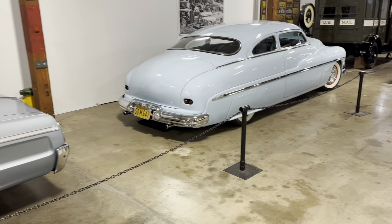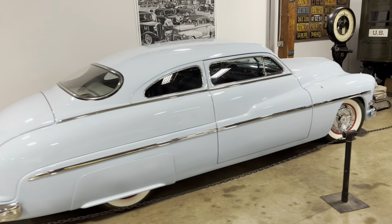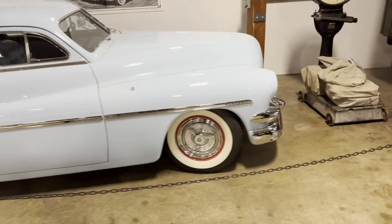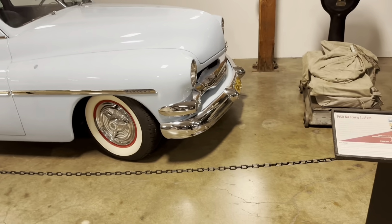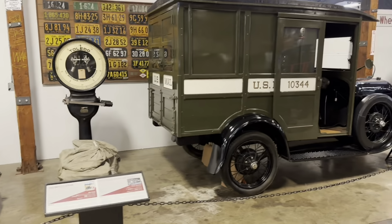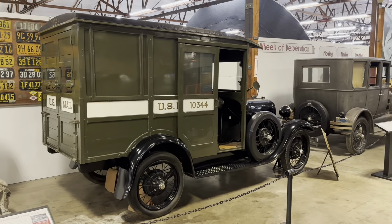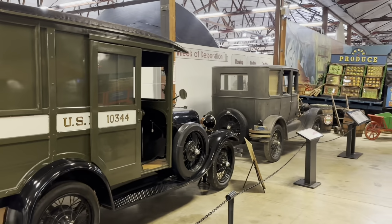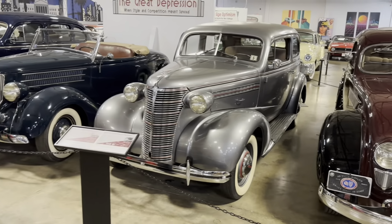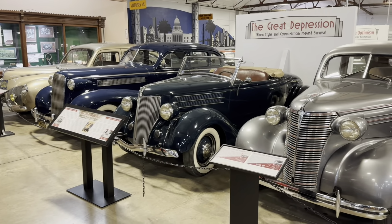I love these old round cars. I'm not quite sure what this sucker is, but man, I do like these old cars. They're kind of space age for the times. It's a Mercury Custom 1950. And there's a 1929 Ford Model A mail truck right there. Look at that thing, that's pretty cool. There's another one in front of it too. There's a Ford Roadster there. And an old Cadillac over there. I love these old cars, man.